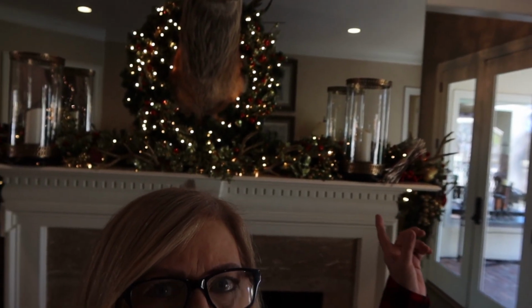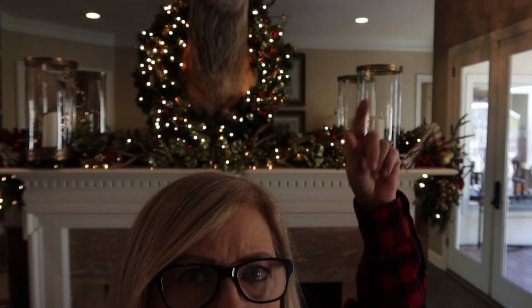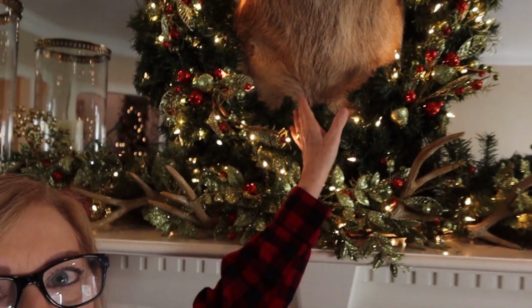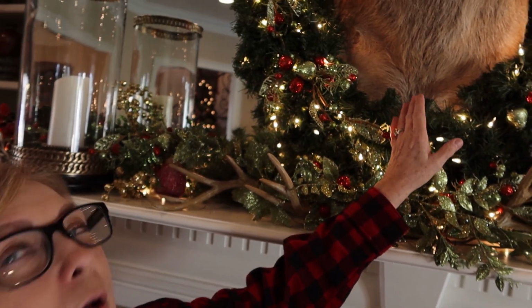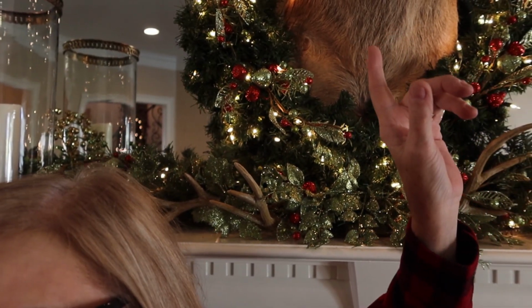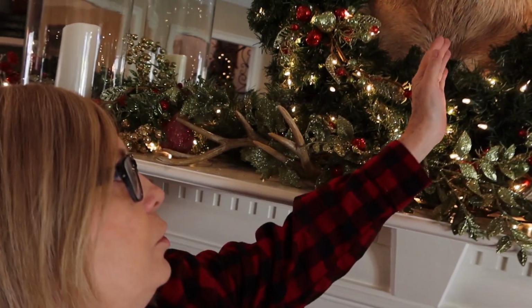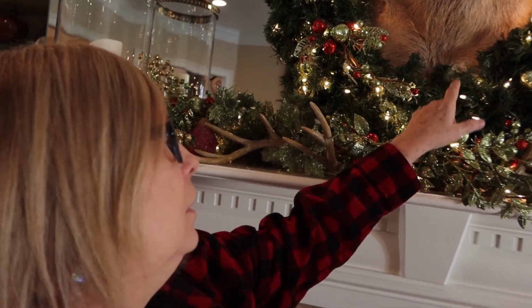Okay, y'all might be wondering, how do we get that wreath around the deer, elk, or whatever it is? What is it? It's a marmot. It's a deer. It's Rudolph? It's like an elk. How do you tell? Elks look different in the face. It's some kind of animal. We cut this wreath so that we can slip that around the neck of the critter, whatever it is. We don't know what it is.